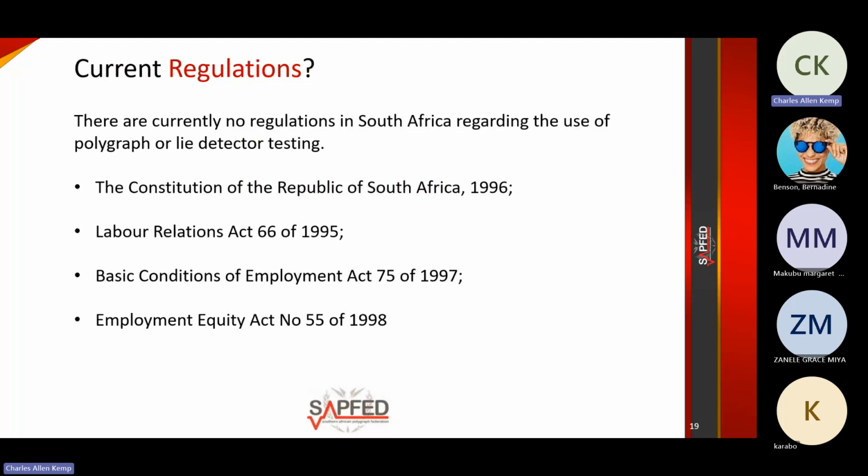The Constitution of the Republic of South Africa does protect the rights of individuals involved, and those rights are applicable to polygraph examinations as well. That includes the right to freedom, the right to bodily integrity, and so forth. The Labour Relations Act 66 of 1995 is often used by the CCMA and other arbitration bodies to ensure that the examinations are conducted ethically and fairly.